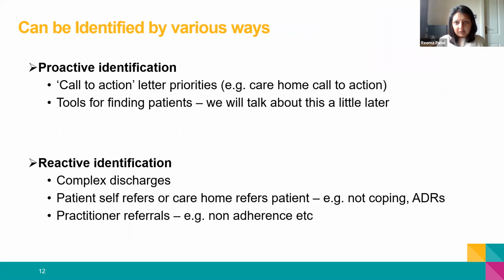So how are we going to identify these patients? We may identify them proactively, and there are a couple of ways that might happen. So there might be the call to action letter, and this is where the government might suggest that specific groups should be prioritized. As an example, we had this at the beginning of COVID, around March, April last year, where we were asked to prioritize your care home patients and do SMRs on those patients as a priority. And then we have specific tools in practice for finding patients, and we'll talk about this in a little bit.